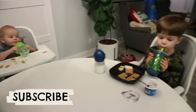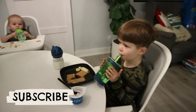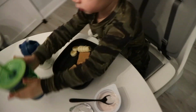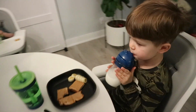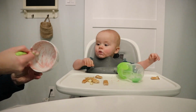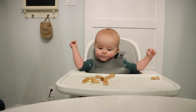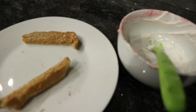What I love about baby-led weaning is from the beginning, he's basically just eaten a version of what we're eating. So I can make him the exact same thing as Hayden and just serve it to him slightly different and safely for a baby. He left behind a lot of the toast, ate most of the banana and all of the yogurt.